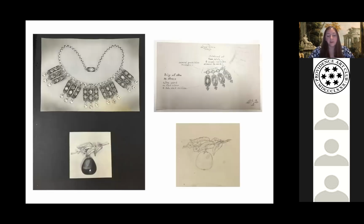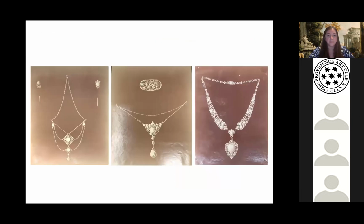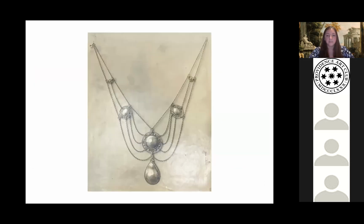We also have photographs that Brigham may have taken himself or had taken of other jewelry pieces that he made, but their whereabouts are unfortunately unknown. They look quite similar to design drawings that we have on the right, which were done in the 1950s. So these were probably some of the last jewelry pieces that he was creating. And just a few more examples of those pieces here. This wonderful necklace that we don't know where it is.